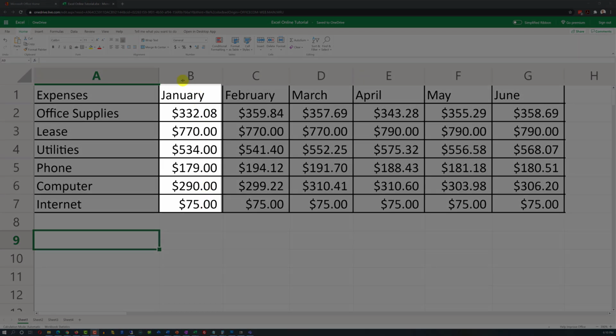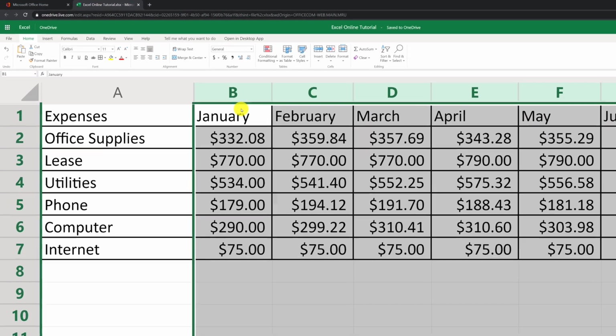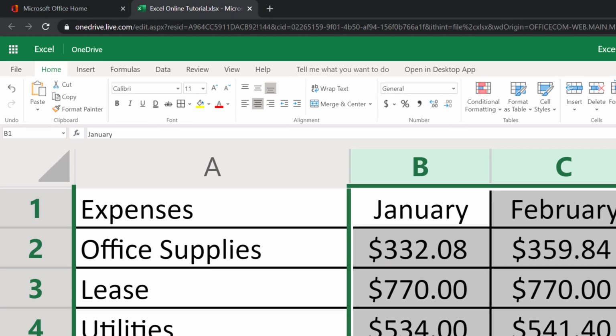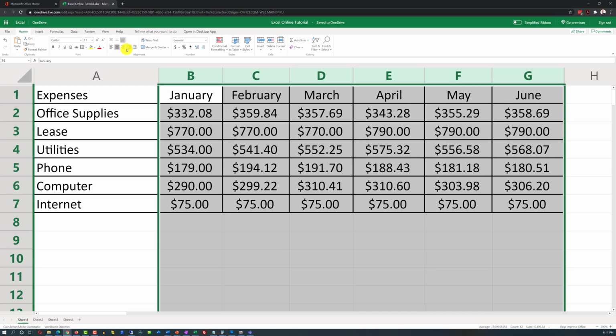You might also notice that the month and the dollar amounts are misaligned. Months data is aligned to the left versus dollar data is aligned to the right. To change this, you need to select all these columns from B through G, and then you can change the alignment for all the selected data. For example, this is how centered alignment will look like. If you want to try alignment on the left, I don't think it looks professional. So I think centered alignment would be the best for this type of data.